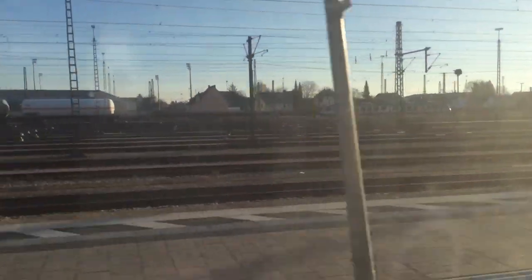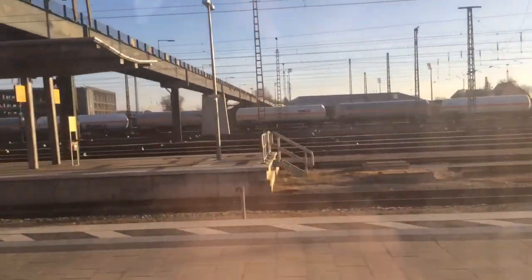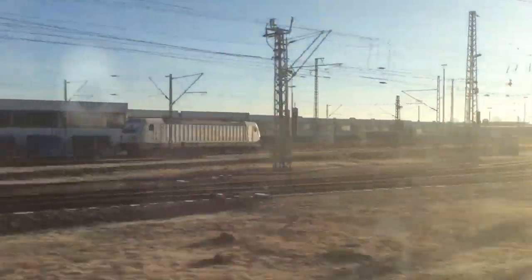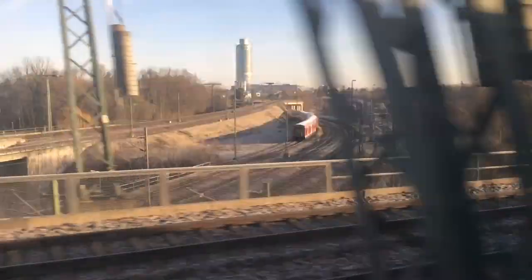I've just arrived in Ingolstadt. Quite a nice town here. Actually not sure what that engine is. Looks like some weird mix up, a Taurus and a Vectron. So now we're arriving into Nuremberg.